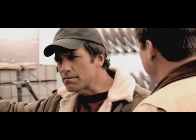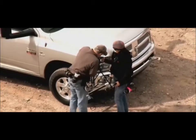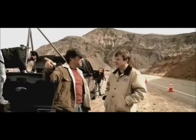Is it standard in the competition? Nope, competition doesn't have it. We're going to hook up this trailer to the Dodge, to the Chevy, and to the Super Duty. Got cameras all over the place, and we'll be watching it from somewhere down there. Someplace safe at a distance.